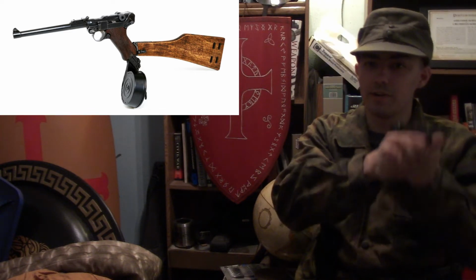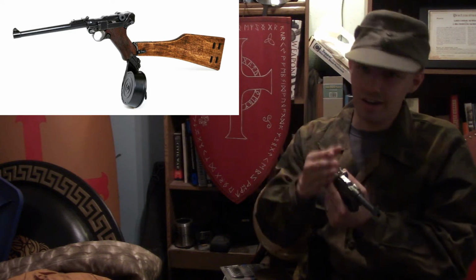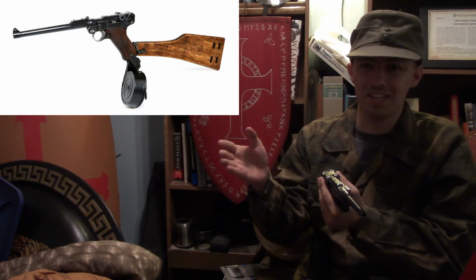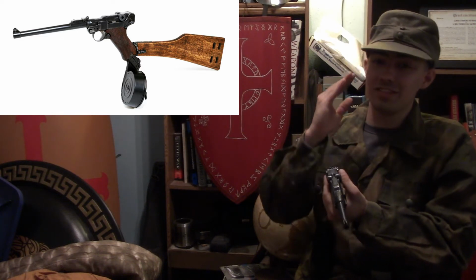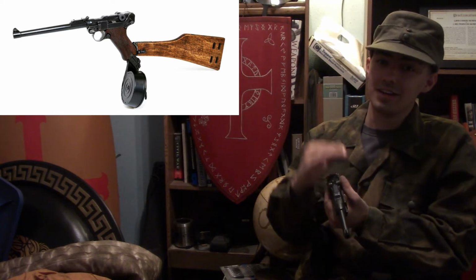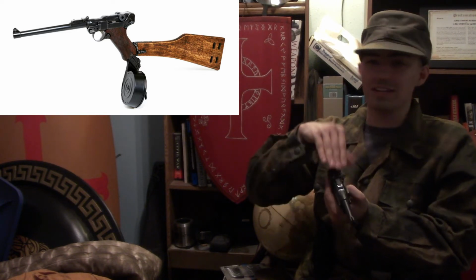You could just fire every time you pulled the trigger. The problem is, this thing was rapidly unpredictable where it was going to hit, because apparently the recoil was phenomenally hellish of a nightmare. And the fact is, even the German soldiers that actually held this thing didn't want to hold it.